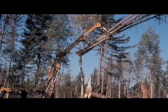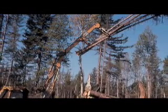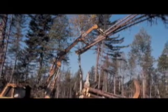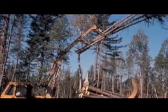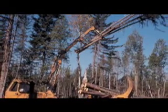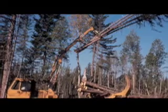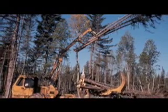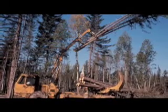This is being loaded. This particular device is a forwarder, it's called, and those devices you can see on the back end are big grapples that after the load is put on, they can squeeze those grapples shut and haul this wood to a roadside landing.